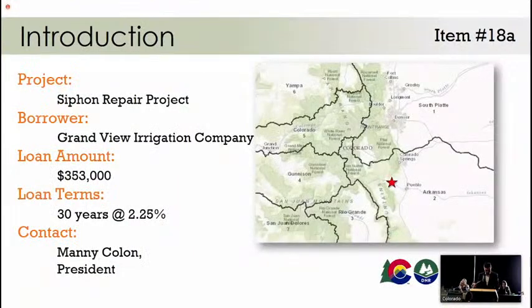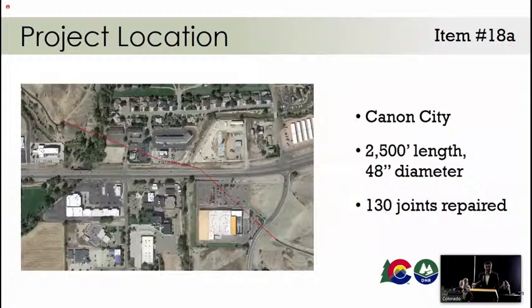So just a couple big picture items on this project. It's out in Division 2. The borrower is the Grandview Irrigation Company, and the requested loan amount for this project is $353,000. The loan terms that they're requesting are 30 years at a blended interest rate of 2.25%. On this one, I've been working with Manny Colon. He's the president of the company. We're a few minutes early, so I don't think we have Manny online. Oh, he is? Okay.